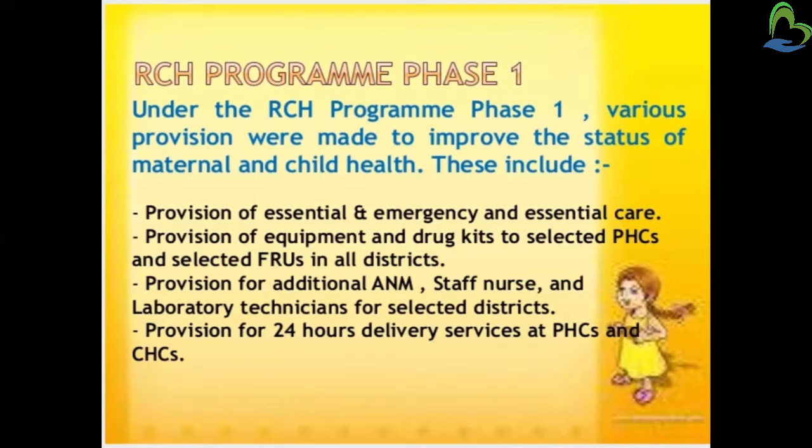Now they have recruited many ANMs, staff nurses and laboratory technicians for some selected districts. Then they also give them duty at some districts to provide maximum care to mothers and children. Then provision for 24 hours delivery services at PHCs and CHCs. As it is said, nowadays primary health centers and community health centers both have 24-hour delivery services.